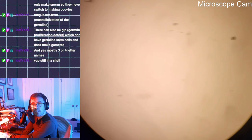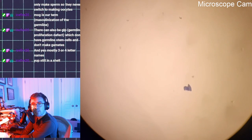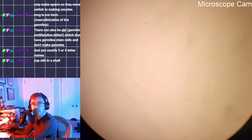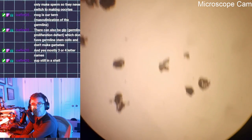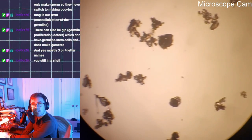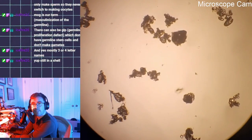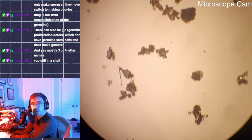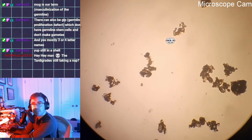That one? I think that might be one, but they're just not settled down. Not settled after transport. Yep, there's one. All right, so they search around a little bit, I guess, first. Then I hope it parks itself.